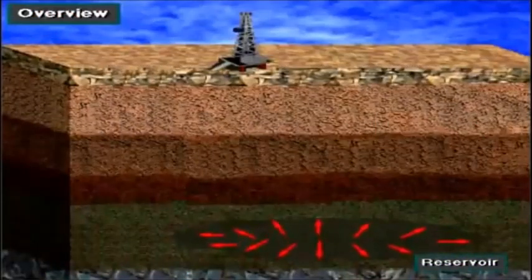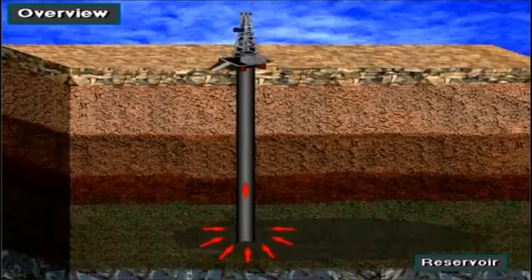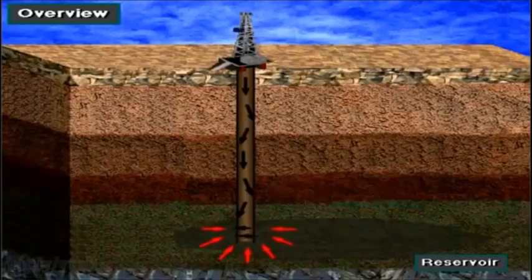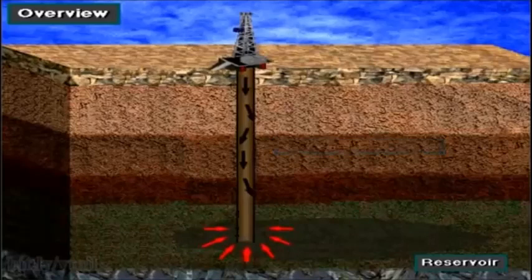Fluids in a formation are under pressure. When drilled, this pressure can escape to the surface if it is not controlled. Normally, drilling mud offsets formation pressure. That is, the weight or pressure of the drilling mud keeps fluids in the formation from coming to the surface. For several reasons, however, the mud weight can become lighter than is necessary to offset the pressure in the formation. When this situation occurs, formation fluids enter the hole. When formation fluids enter the hole, this is called a kick.